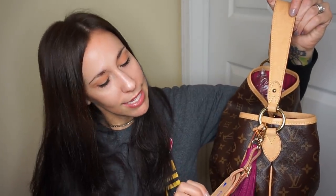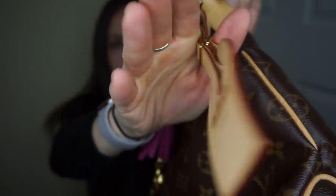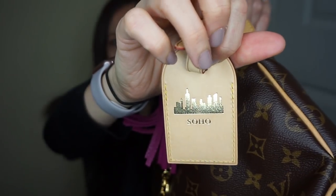I wear mine with this pretty tassel thing that I get so many questions on. I got this one from TJ Maxx for like $4 and it matches absolutely perfect. I also keep this tag on it, and this one is one that I got from my friend Lisa. She has a YouTube channel. I'll link her down below, but she got my initials, or just the T on it for my name. And then on the back, she lives in New York, so she got me the SoHo tag. This also has this little key thing here, which I clip my keys to.